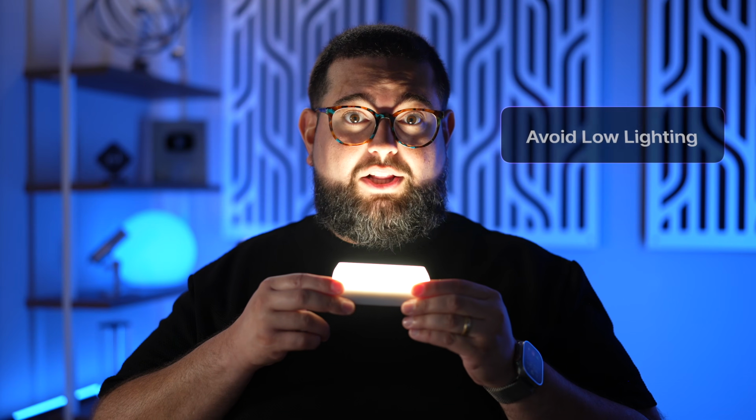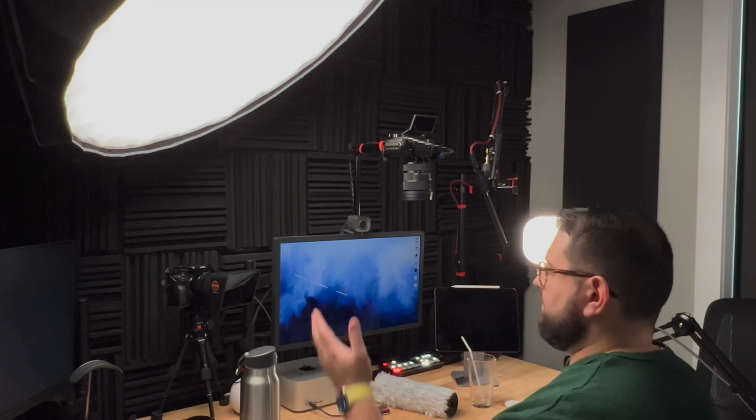And tip number 21 is placement of that light. You don't want to have your light too low, that's going to give you a spooky look, or too close, that's going to be really harsh. Try to have that light a few feet away from you, try to raise it up 45 degrees if possible, and that's going to create an even lighting across your face.